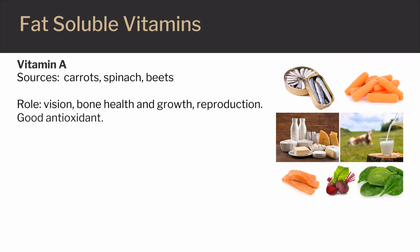Vitamin A is great for good vision and is necessary for proper bone health and growth. This vitamin also plays a role in reproduction and is known to be a good antioxidant. We can obtain vitamin A from carrots, spinach, and beets.